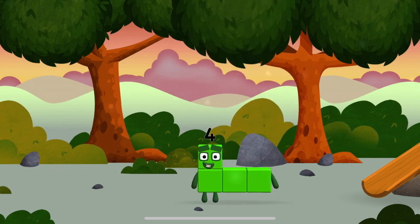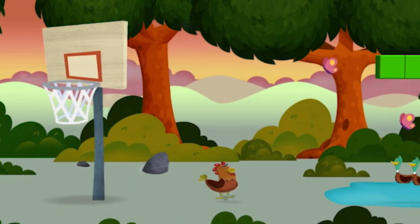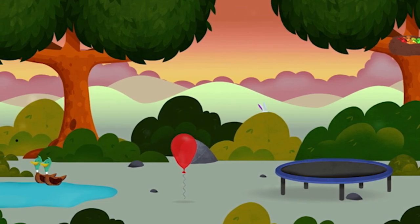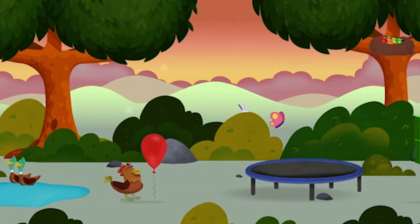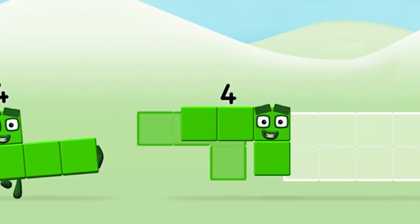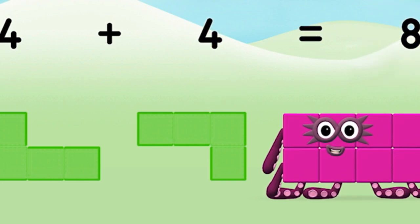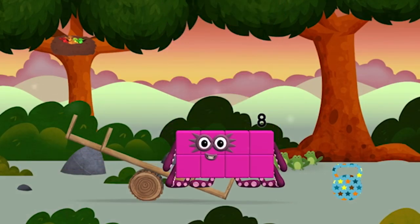You found a number block. Which number block did you find? Which number block do you think adding 4? Correct. You chose the right answer. Can you add the number blocks together? 4 plus 4 equals 8. Amazing! You made number block 8. You made a new number block.